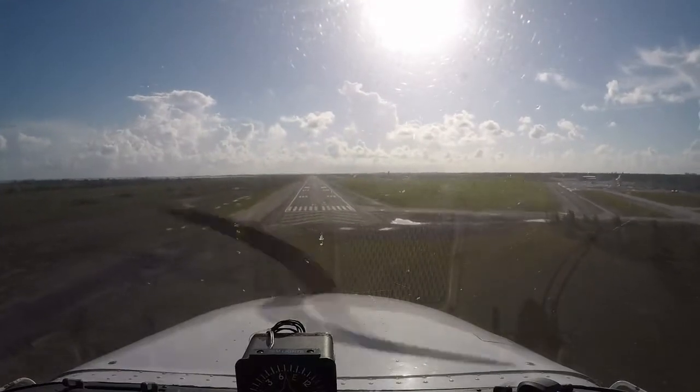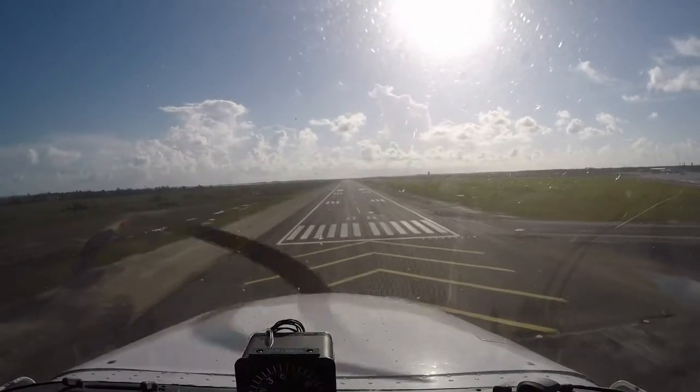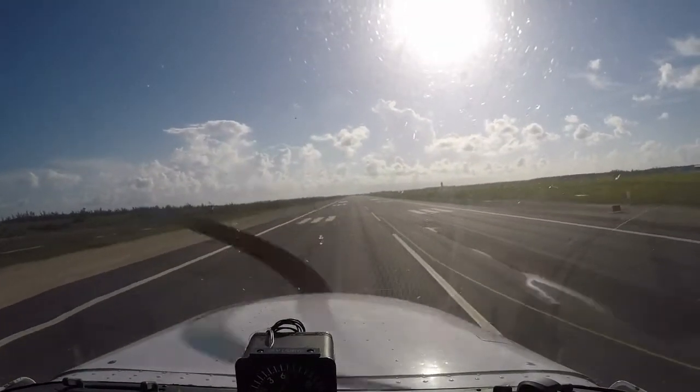Bahamas 319, about 7,000. Bahamas 319, descend and maintain 2,000, report Freeport in sight for the visual. Alright, descend and maintain 2,000, report Freeport in sight for the visual, Bahamas 319.